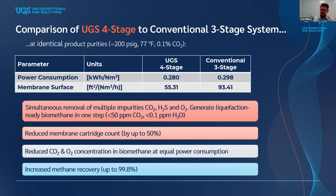But this is mitigated if you have a healthy amount of degrees of superheat. So that's how we measure it. Without opening up a simulation, I don't know how many mole percent or weight percent water that is exactly at 200 pounds. It varies, but basically that's how we do it.